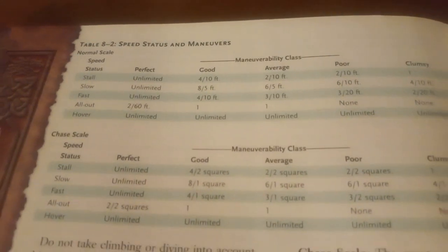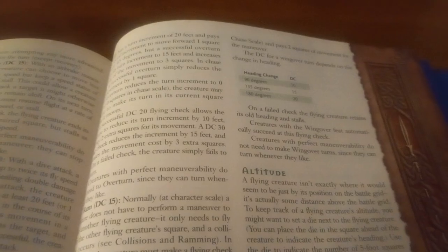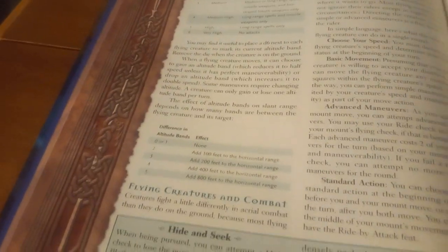Some rules for aerial combat that were just not covered. That is some crazy stuff. If I had known that was in here, oh my god. I may have to reference this PDF-wise next time I'm running a campaign with aerial combat. Flying mounts and everything. Oh, just look at that. Fantastic, really fantastic.